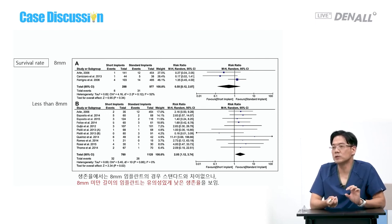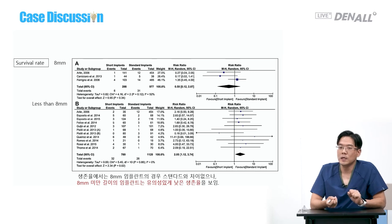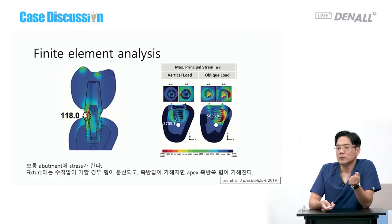If you see the graph, short is actually a bit better tendency-wise, but when it comes to standard versus 8 millimeters or less, so 7 or 6 millimeters, then standard actually becomes much better. So if you consider extra short, you have short implants where the survival rate is okay, then standard, and then extremely short or extra short, which would be the survival rate based on this scientific evidence.